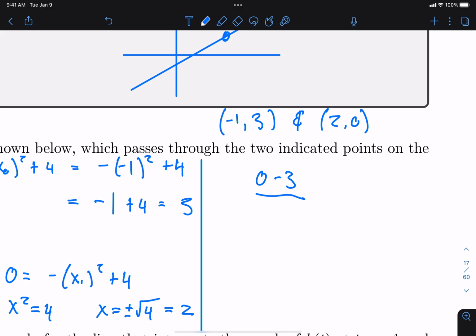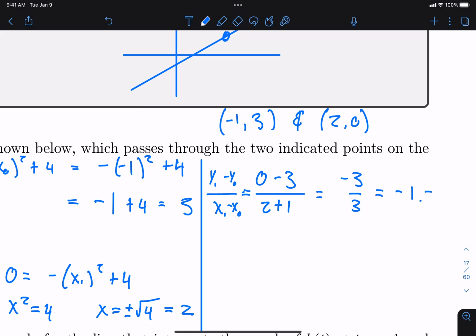Then I'm going to divide. In fact, why don't I write y2 minus y1 over x2 minus x1. Actually, I think I used 1 and 0, so why don't we do 1 and 0? And x1 is 2, and we subtract from that negative 1, which means we add 1. So the slope that I'm getting is negative 3 over 3, which is negative 1. And that's m.